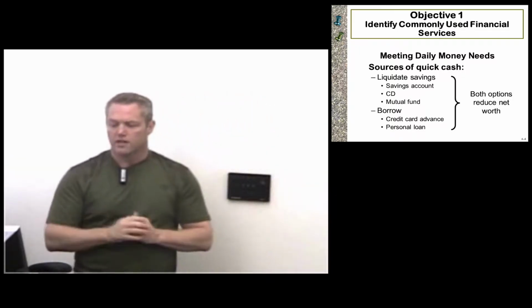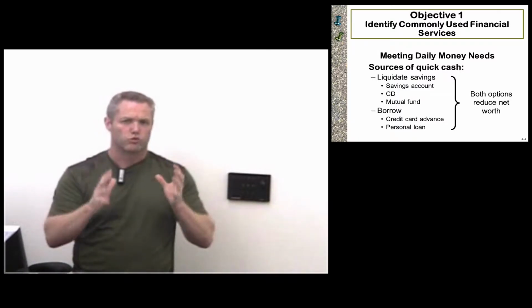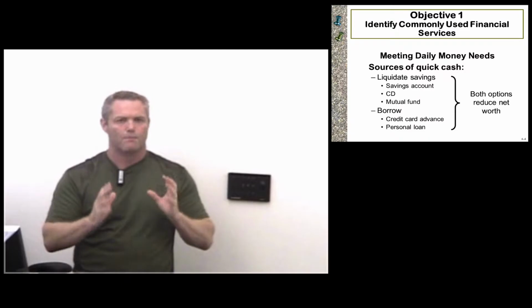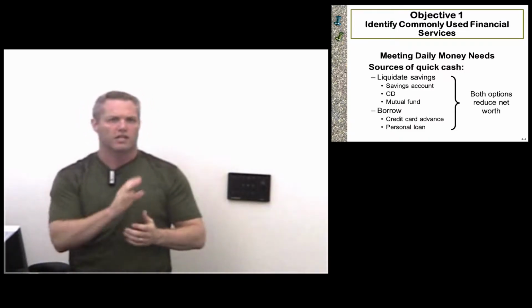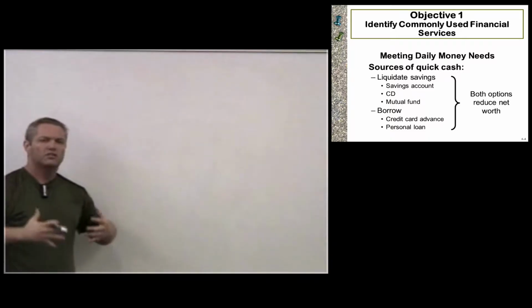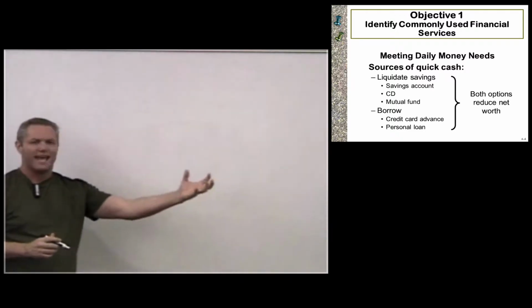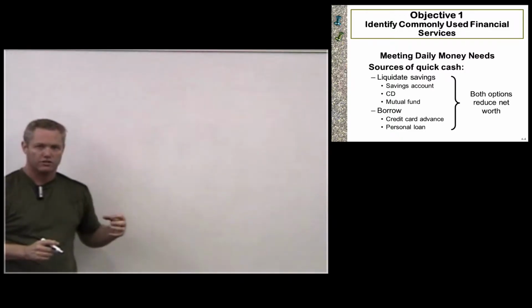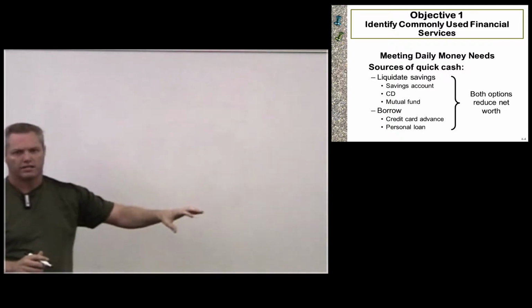Okay, a certificate of deposit. A certificate of deposit is an agreement between you and the bank. So what I'm going to do is slide over here to the board and give you an example of that. All right, banks are in the business to make money. What banks do is they take money from depositors and they pay them interest. That's the cost of money to the bank.